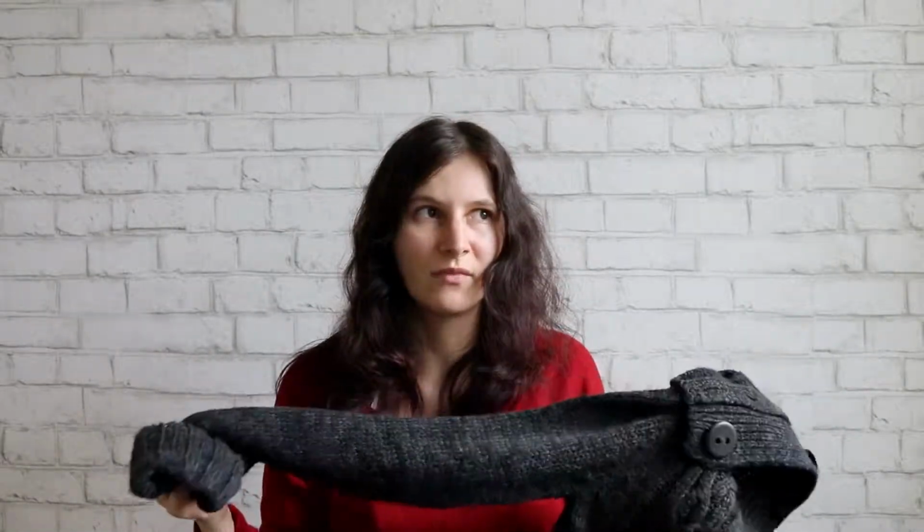It's quite warm. I realized that this might be way too warm for where you are right now, so an easy fix would be just change this up for a denim jacket, a dark denim jacket, or maybe a long sleeve dark shirt that you could wear open with a dress.